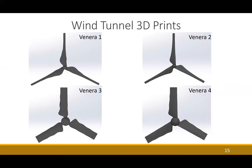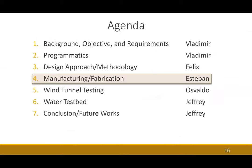These are the CAD models for the turbines that are going to get 3D printed and tested in the wind tunnel. The turbines have a diameter of 6 inches. As previously noted, the chord lengths were increased for Venera 3 and 4. Next slide. Now Esteban will be talking about the manufacturing and fabrication processes we did on the turbines.